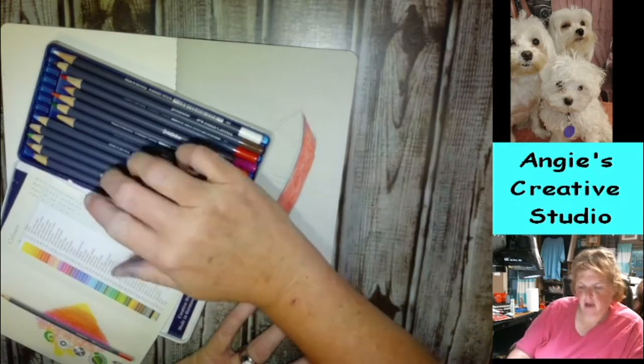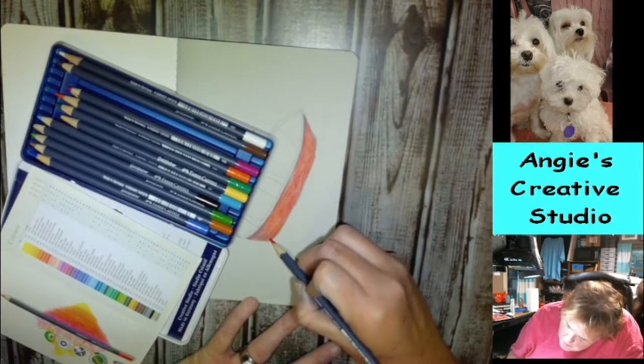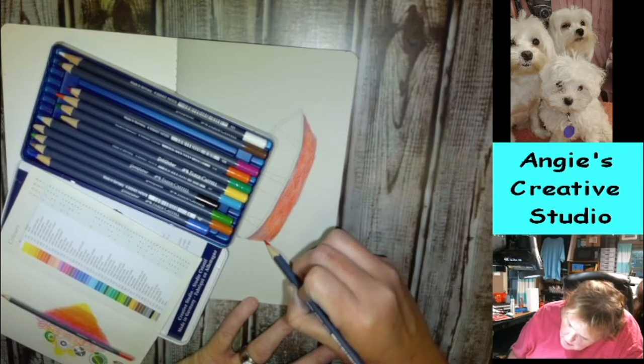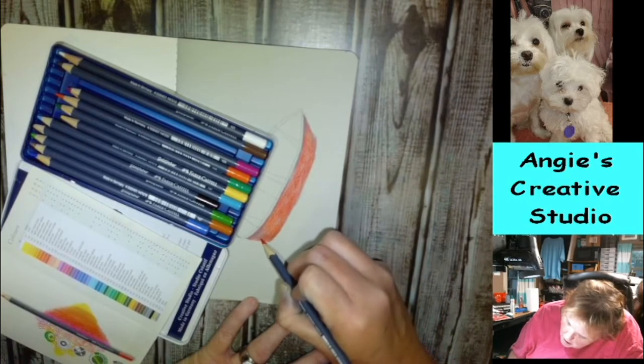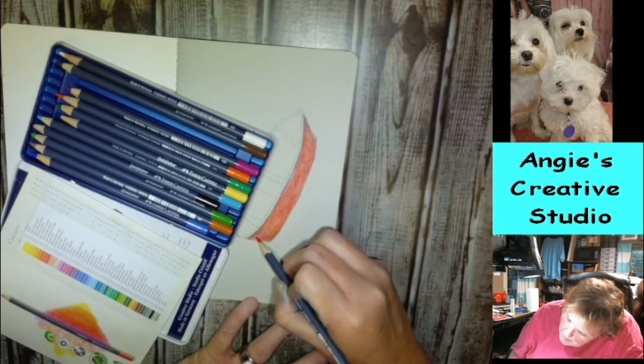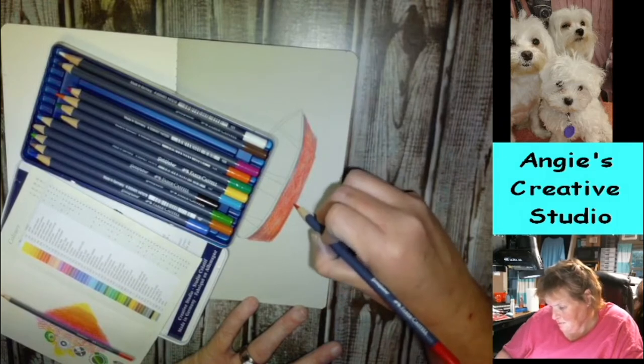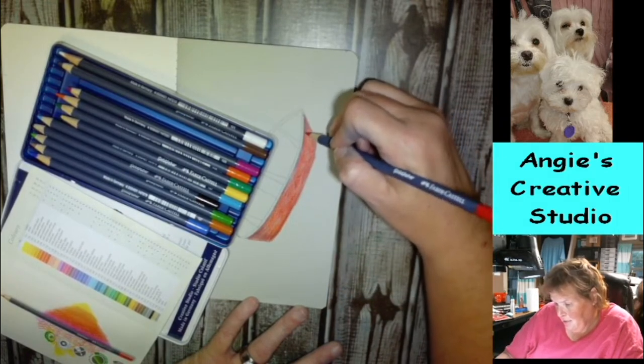And now I'm going back over it with the red. And it's getting really glossy on this paper. And it may just, I mean, I've never really noticed it. So it may be just this paper too.